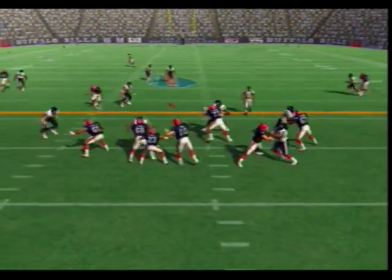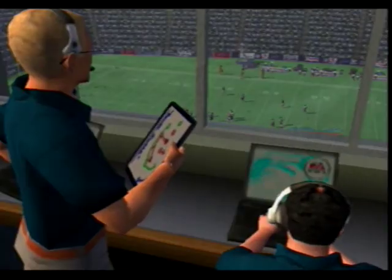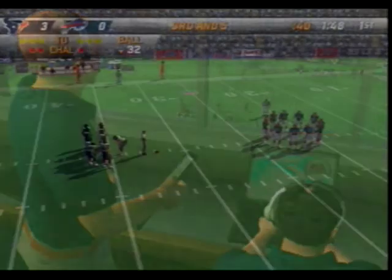Drops back. Gets the pass off. Almost intercepted. Vrabel had his hands on it. I think he was invisible out there. Wasn't even seen. And that's a break for the offense.